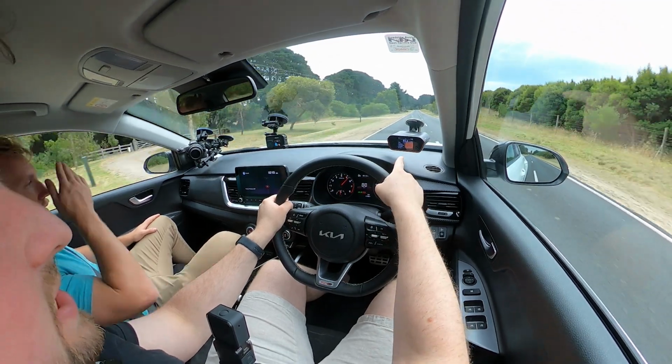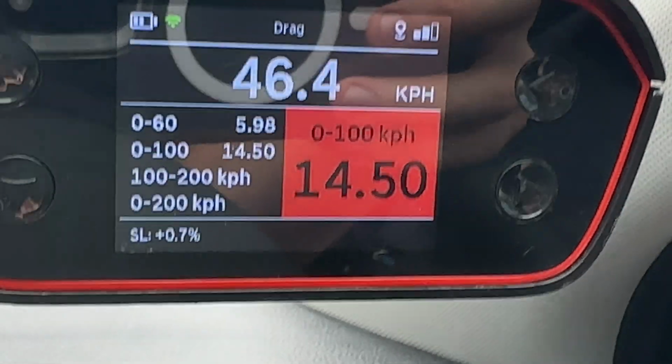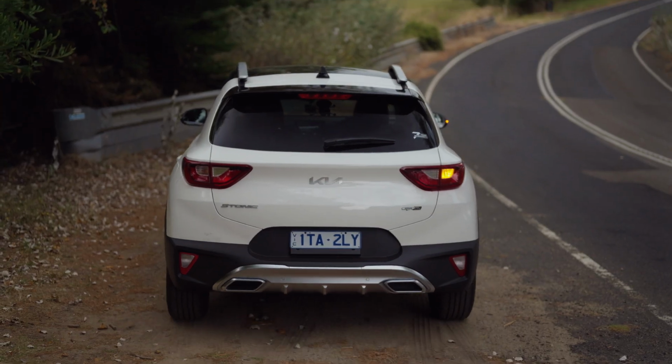Oh my god, the 0 to 60 kilometers an hour was 5.98. We're still not at 100. Oh! I don't think we've gotten worse in a car ever. 0 to 100 in 14.5 seconds. I hesitated because I've never counted that high. 14.5 seconds.